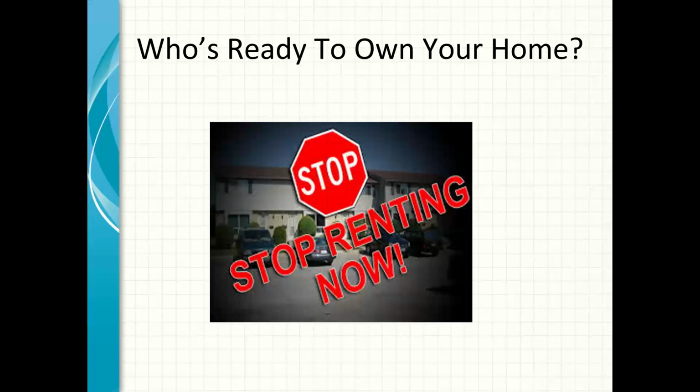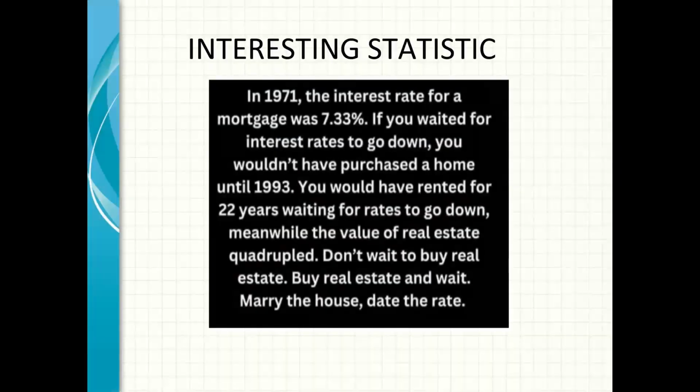So I want to share with you an interesting statistic. I just saw this, and look at this. In 1971, the interest rate for a mortgage was 7.33. If you waited for rates to go down, you would not have purchased a home until 1993. So you would have rented for 22 years while real estate, that $100,000 house during that time, went up to $400,000.